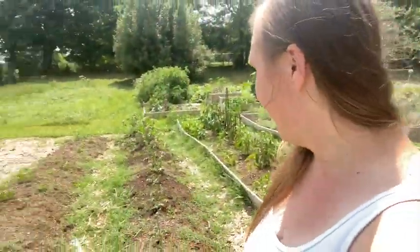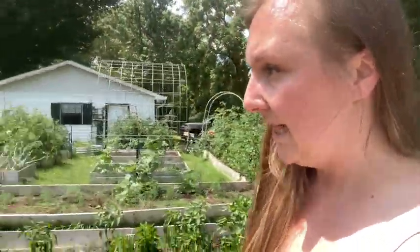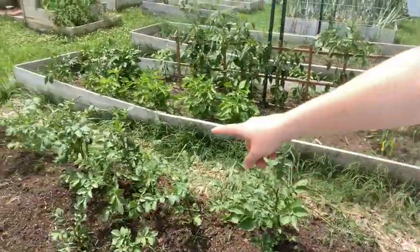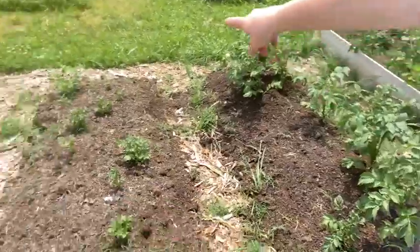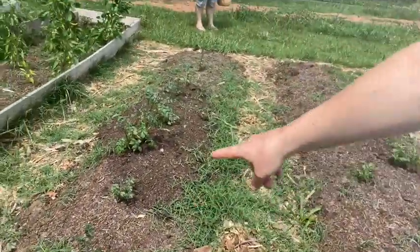All right, I want to talk about these because these are in a state of neglect right now and we need to take care of them. So these are my potatoes. They need to be hilled up. I don't know if you can see, I did hill some of them up here, which is good, but I need to come in and hill up the rest of these all the way down and hill some of these up too.